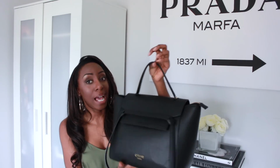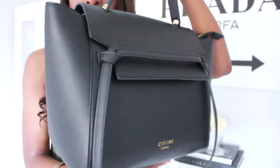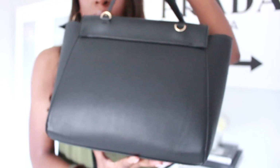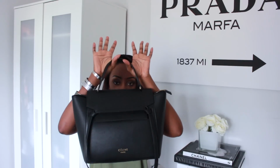It is black. I got it in black because if I'm going to buy an everyday handbag, it just has to go with everything. It looks like that at the front. It's got the belt that goes across the flap, and then at the back this is where you would clip in the longer strap, which this also came with. It's very cute. It's small, which is important for me because I have become a bandit when it comes to carrying around large bags that I put too much in. So this is good to keep me restrained.